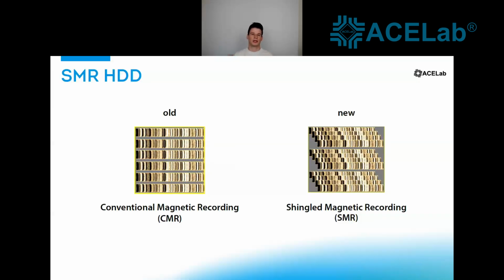The difference is in the way data is stored and recorded in your hard disk drives. Old hard disk drives, like the case that I was showing previously, had CMR technology, conventional magnetic recording. All the data was written in lines, in tracks, and these tracks were not touching each other. As you can see, there is a track, then some place between them, another track, again some empty part, track, and so on. Compare it with the new technology, which is a lot more complicated.